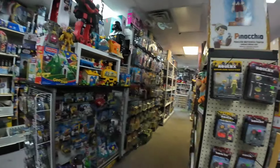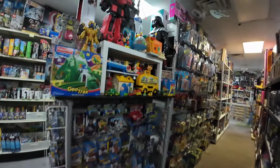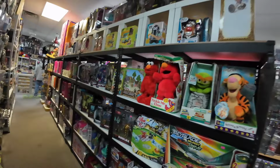He's got a lot of imports too that you can go through. Things that are rare that you just don't find in regular toy stores. And some you can't find in other collectible stores. You have to come here and look for them.